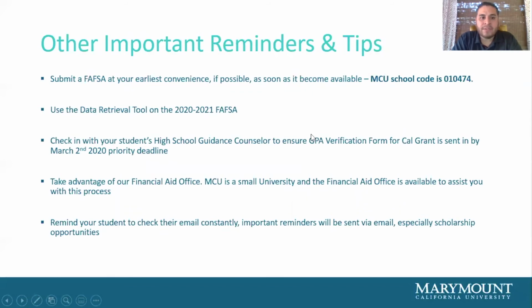Other important reminders and tips. Submit a FAFSA application at your earliest convenience, as soon as it becomes available. FAFSA is a yearly process, so every year you must complete a FAFSA. Again, MCU school code is 010474. Make sure to use the IRS data retrieval tool when available. It is the fastest and most accurate way for you to submit your income information. And in the event, again, that you're selected for a process called verification, you will no longer need to submit any additional tax documents.